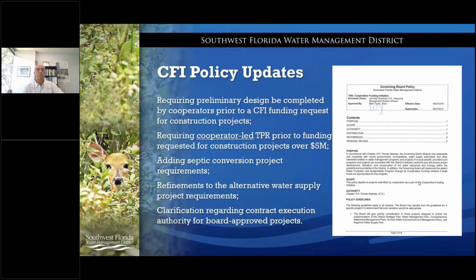So I talked about some of the changes to the CFI policy. I want to go over those major items so that you're aware of it and you can dive in a little bit deeper by looking at the policy or asking questions today or at a later date. And during the July governing board meeting, the board approved all these revisions to the CFI policy.